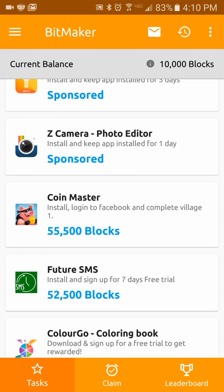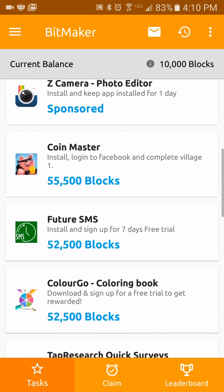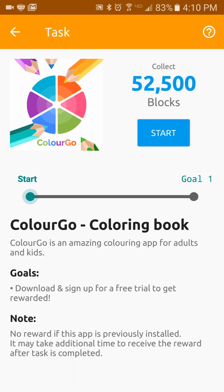To give you an example, Coin Master is a little game that I already did, but it says goals: install and log into Facebook and complete Village 1. So you install this app, you log into Facebook with your account like any other app game, and you complete Village 1. Once you do that, they'll give you 55,500 blocks. And then you can go down to some other tasks. You can go down to this one where it says goal: download and sign up for a free trial to get rewarded. You get 52,500 blocks.